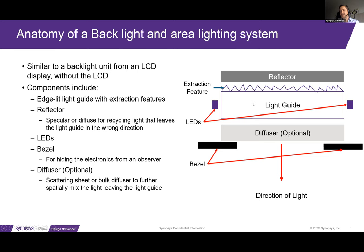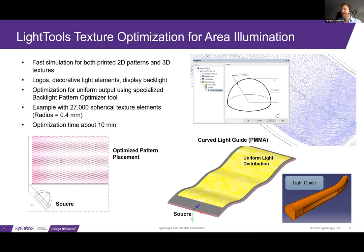And what we can do in LightTools is especially that we can create a texture pattern according to your light requirements or output requirements. It could be a uniform requirement, it could be a non-uniform requirement. But what I want to tell you is you have a source, and as you can see here, normally the source is located at the edge of the light guide. The textures are located on the light guide directly.